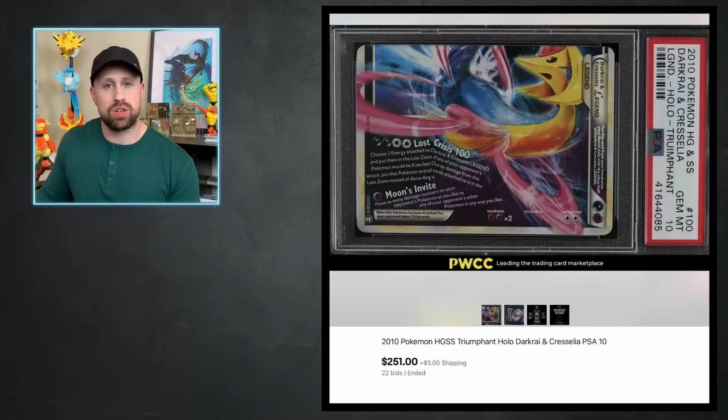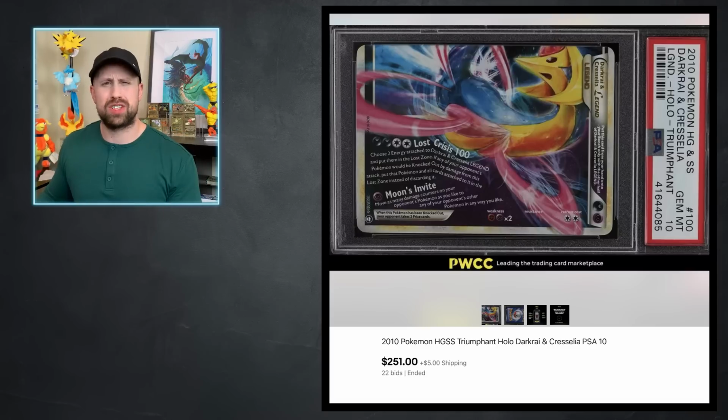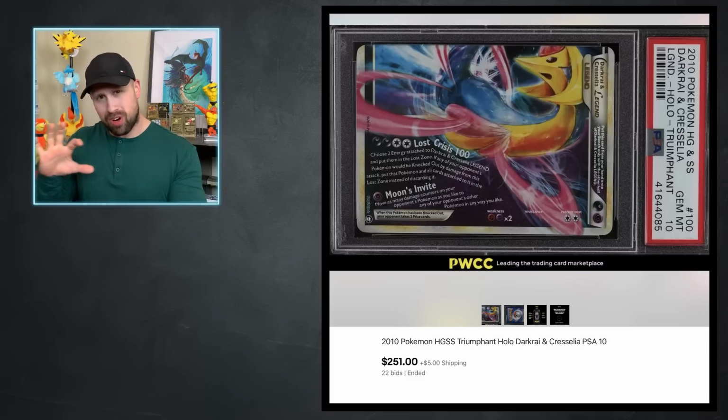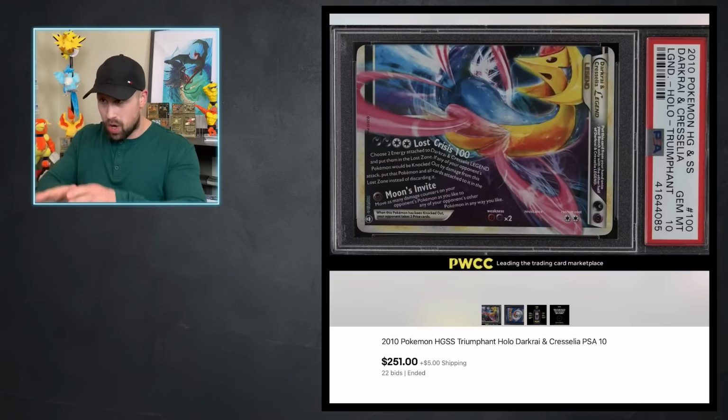Also from Heart Gold Soul Silver, we have this Legend card in Darkrai and Cresselia. Once again, not the biggest fan of these cards. I don't like cards where you gotta like puzzle piece them together. And I believe there's rumors of a new V-Union card type deal coming out for these newer sets where you gotta piece like 4 cards together. I'm not quite sure about that whole setup, but I don't like it. I like my trading card to be one and done.